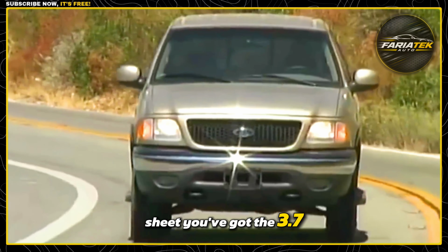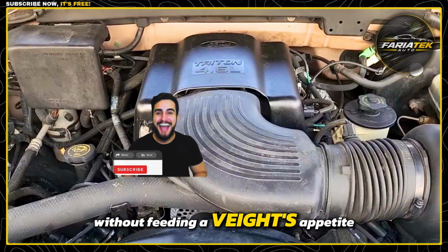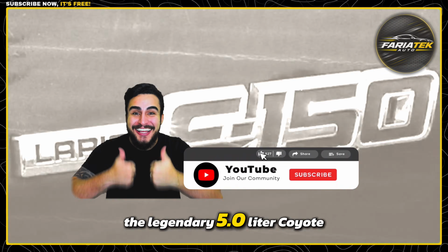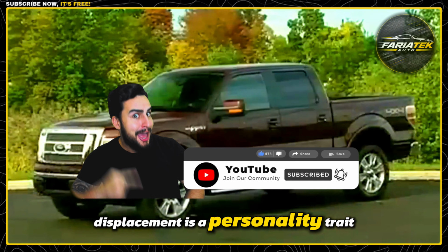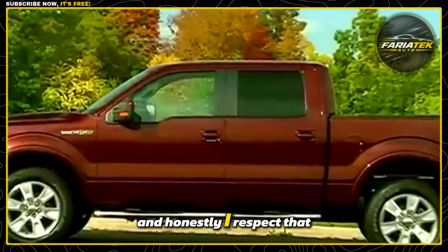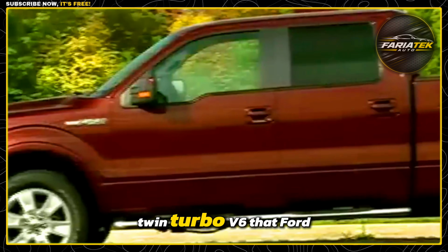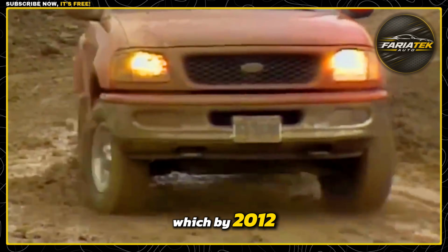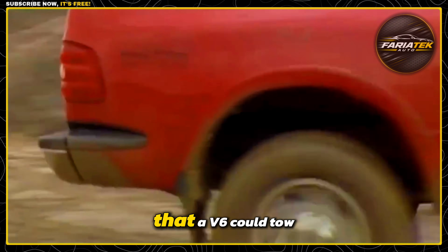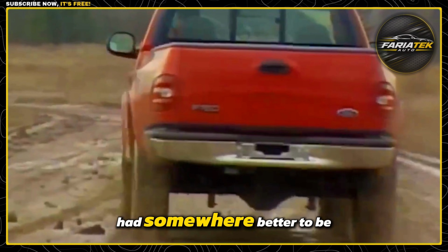You've got the 3.7-liter V6 for the folks who want decent power without feeding a V8's appetite, the legendary 5.0-liter Coyote V8 for those who believe displacement is a personality trait. And honestly, I respect that. And then there's the 3.5-liter EcoBoost twin-turbo V6 that Ford introduced the year before, which by 2012 was already showing the world that a V6 could tow like a V8 while sipping fuel like it had somewhere better to be.